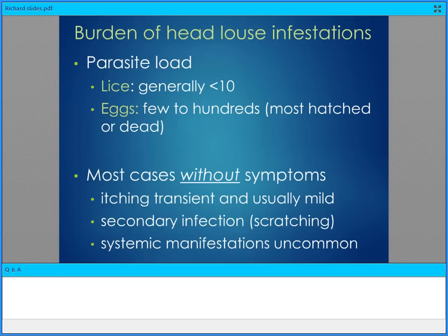Next, when head lice are actually present, they're usually few and far between. Typically, a child with head lice has just 10 or fewer live lice present at any time. Rarely a child may be endowed with a thriving population of many dozens or even 100 or more. Dozens or hundreds of eggs may be present, but the vast majority of those eggs won't be viable. That is, they've hatched long ago, never developed, or contain a dead embryo.